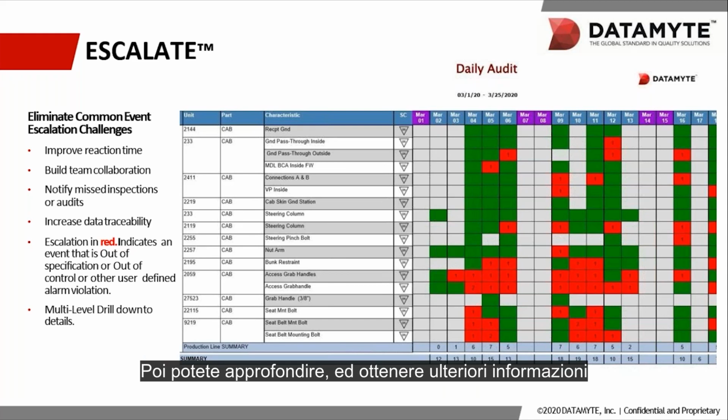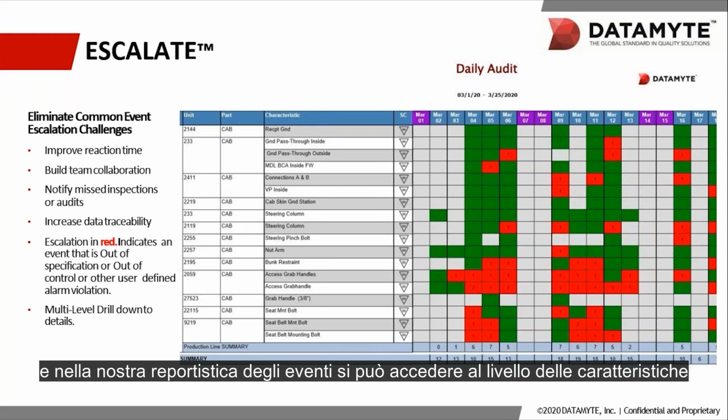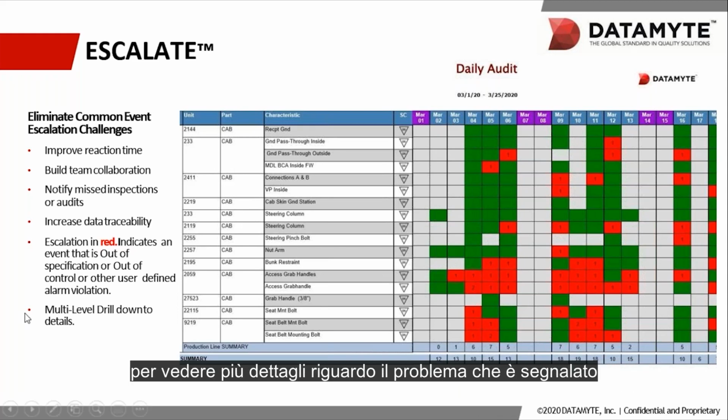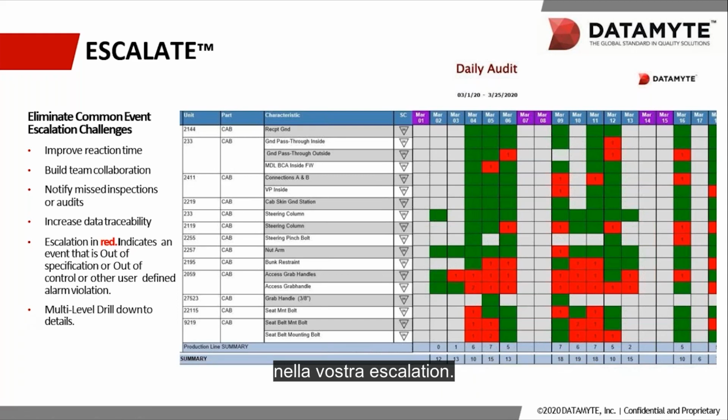And then you can drill down and get a little bit more information about the alarm conditions, or once again, move to our Insight, which is your analysis and reporting tool. And in our event report, you can go down to the characteristic level or move to a control chart, a histogram, whatever you prefer, to see more details on the issue that is tracked on your escalation report.